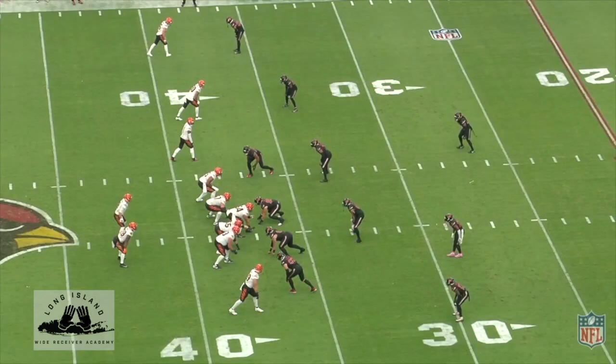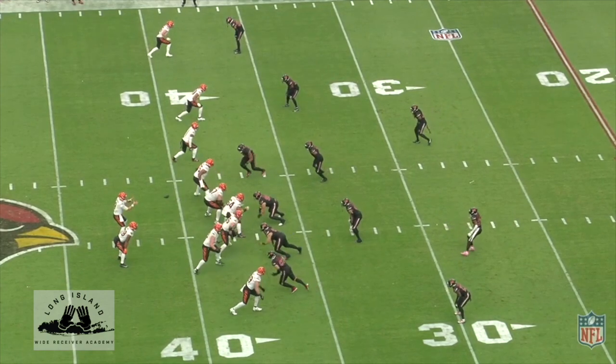Here's Chase's 4th target of the day. He's aligned at 3 in trips to the top of your screen. The Cardinals start in a two-high shell in an attempt to disguise their man coverage here. You'll see them roll down with the safety to the trips, and he's going to end up playing man on Chase. The Cards end up with a low hole player and a post safety to protect the middle of the field on any low crossers or deep posts.